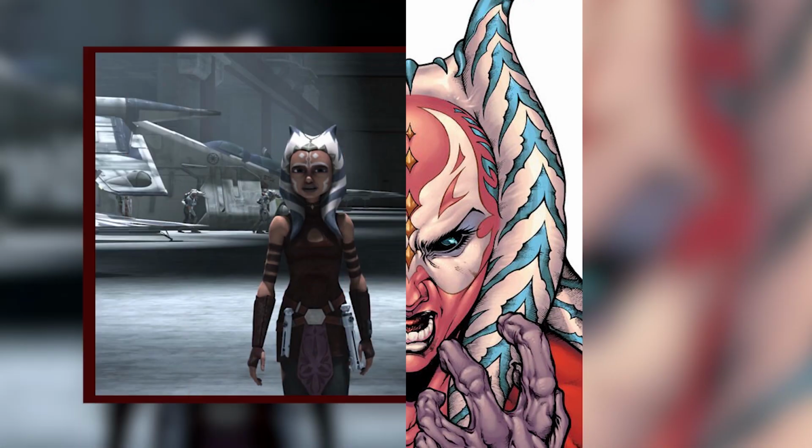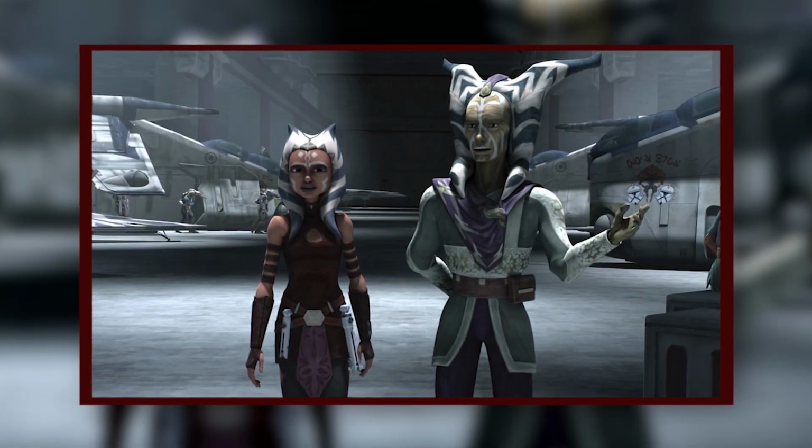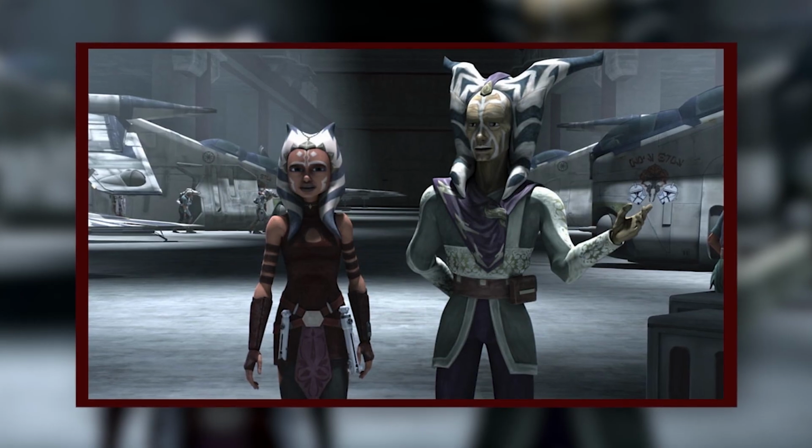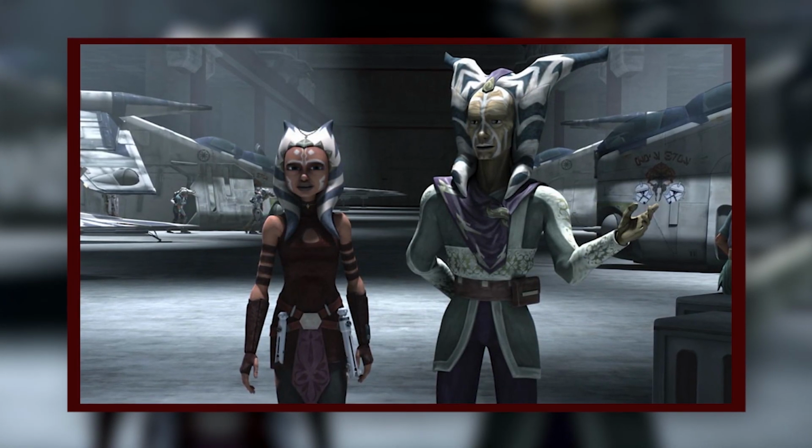Even in modern times, many Togruta chose to live in hunting packs back on Shili, living simple lives and building their villages in forested valleys where they were safe from the worst of Shili's predators.